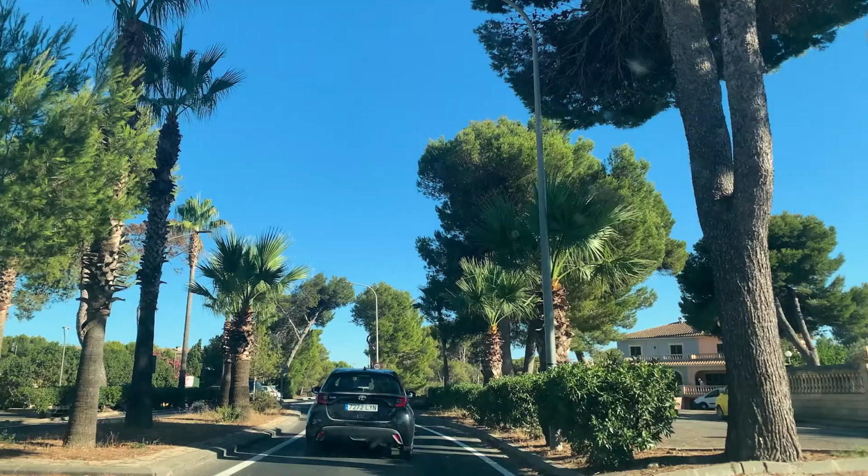Before that, we will probably just drive around with our car and check out some beautiful bays on the way to our port where we'll start the sailing boat. Yesterday we had such a lovely evening at the Es Trenc Beach. It was purely magical. The sunset was so beautiful. I really enjoyed it and I had such a nice birthday.